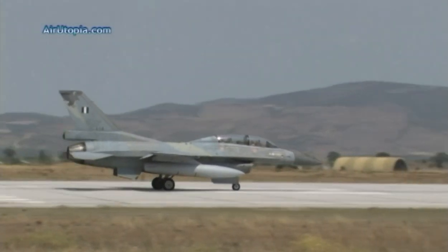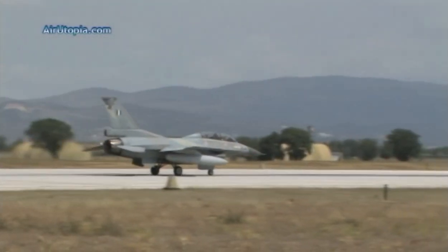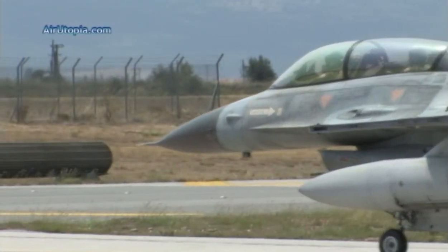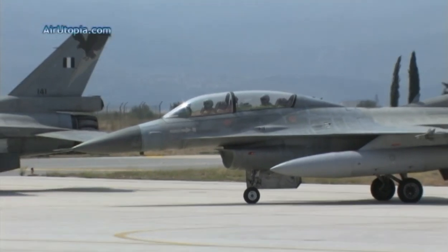So the airplane frame is the same. It's the same airplane. You put another seat in it, you gave away that gas tank is really what it is. Two people versus one person, the discussion on that is endless. There's nothing like flying a single-seat fighter, period.